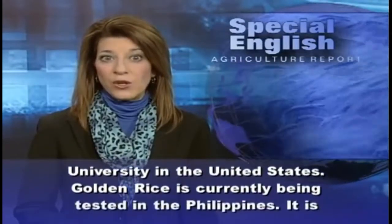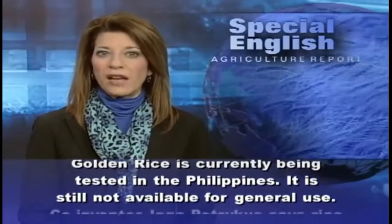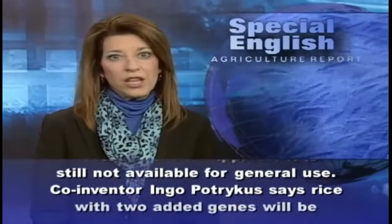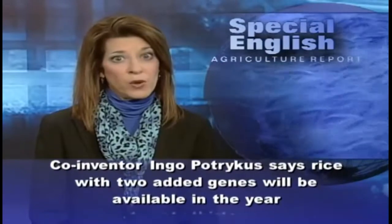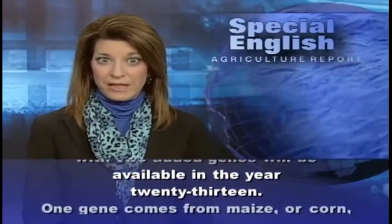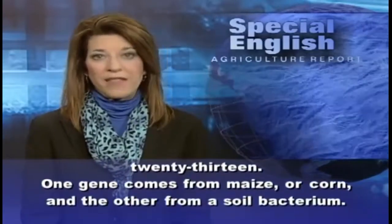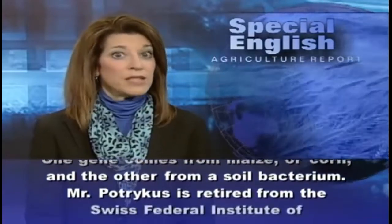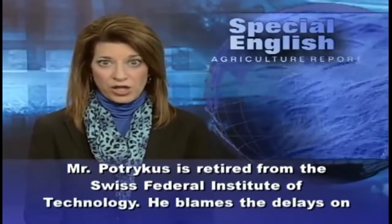Golden rice is currently being tested in the Philippines. It is still not available for general use. Co-inventor Ingo Potrykus says rice with 2 added genes will be available in the year 2013. One gene comes from maize or corn, and the other from a soil bacterium. Mr. Potrykus is retired from the Swiss Federal Institute of Technology.